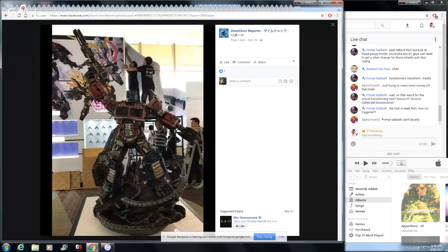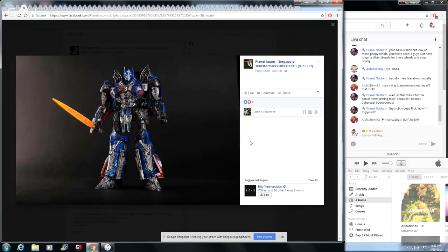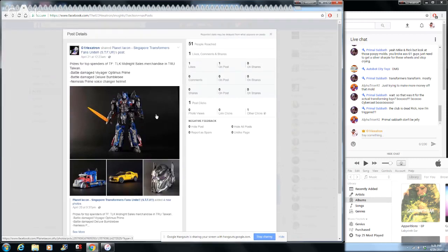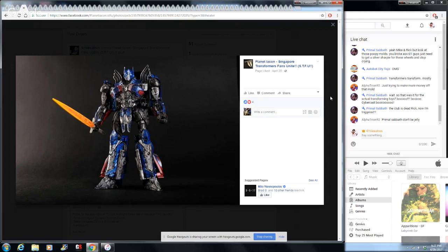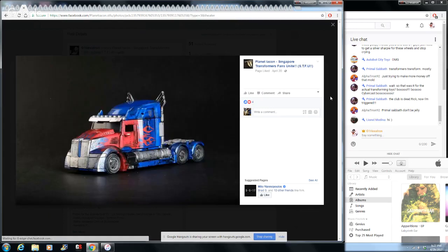All right. I think we're on to Takara. Yeah, so okay, no, this was the midnight releases at the Toys R Us Taiwan. So if you guys are interested in this, these were like prizes for people that spent the most money and stuff like that. Maybe you can find them online, but I believe these are not available to buy though. So you get this.